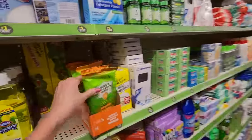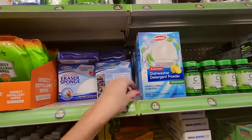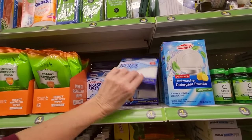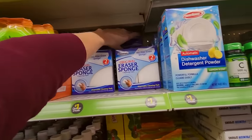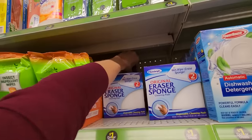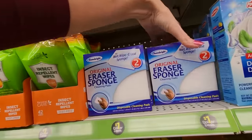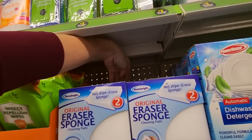Okay. Insect repellent wipes, dishwasher detergent powder, and we have knockoff magic erasers. You get 2 of them and they stick to each other for some reason. These boxes are not cooperating at all. So it's 2 and they're from Home Bright.